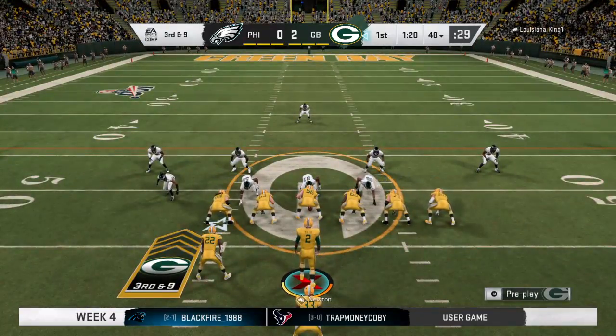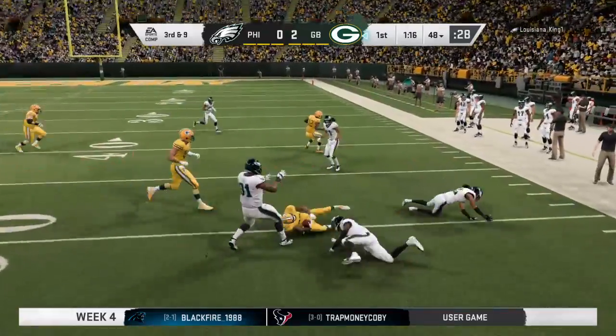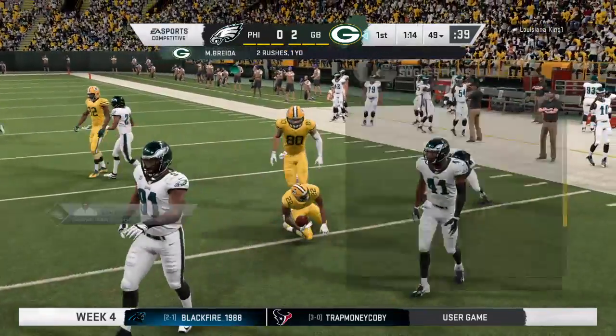And how come things go from really fast to almost slow motion when the ball's up in the air and the defender's unable to haul it in before it hits the ground?